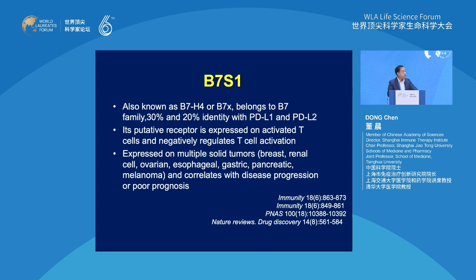So to address the second challenge, our lab came to a molecule we discovered in 2003, almost at the same time with Jim Allison and Liping Chen. We call it B7S1. The other two names are B7H4 and B7X by the other two groups. So this molecule is a negative regulator of T cells.